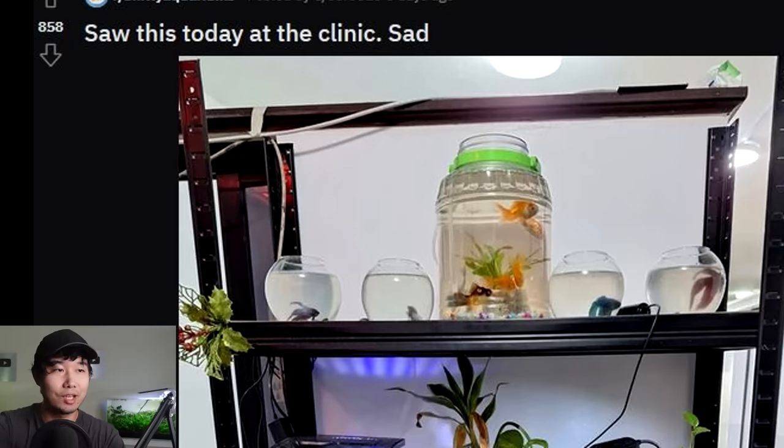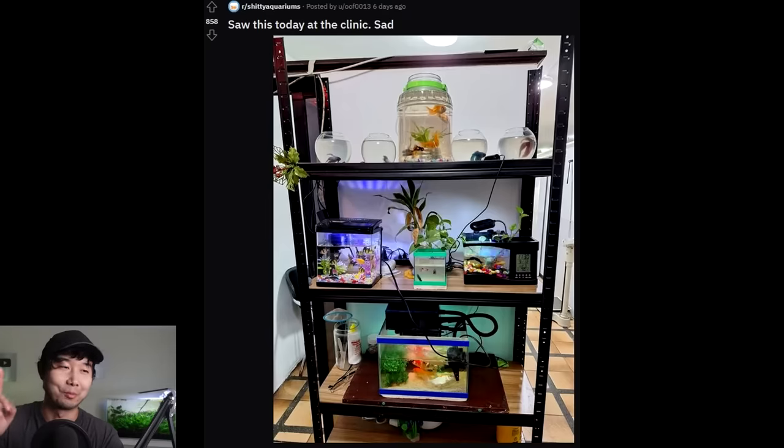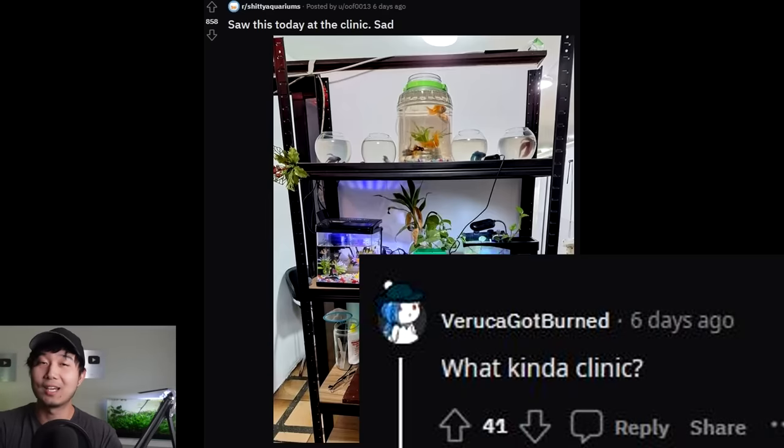Heck, that thing is a recycled container. It don't cost nothing. These are cheap products, and that's what makes them so dangerous. Fish abusers are also cheap people. Somehow, it just matches up. I'm not saying all cheap people are fish abusers. Heck, I'm cheap. Frugal. Frugal is the word I'm looking for, actually. What kind of clinic? That is what I'm wondering. Do y'all know? Let me know in the comments.